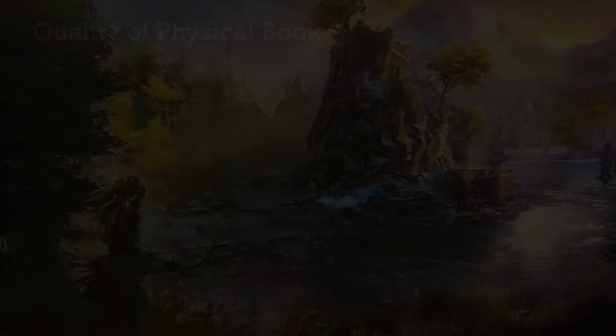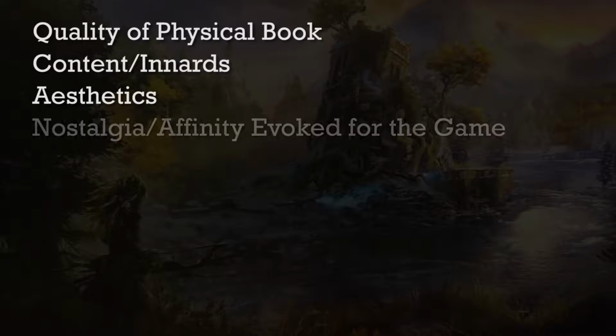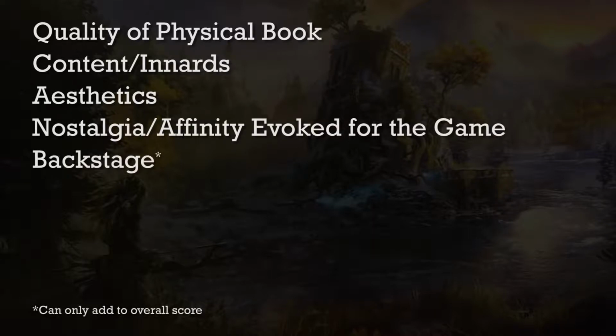This review will cover the quality of the physical book itself, the content of the book, the aesthetics, and the nostalgia evoked by the book. I'll also talk about how it provides insight into the game's development.